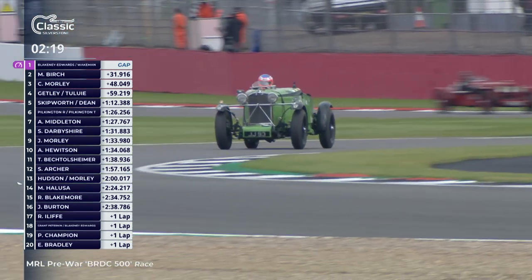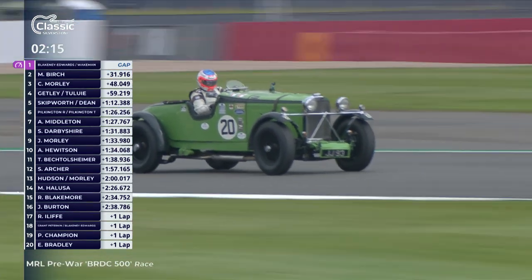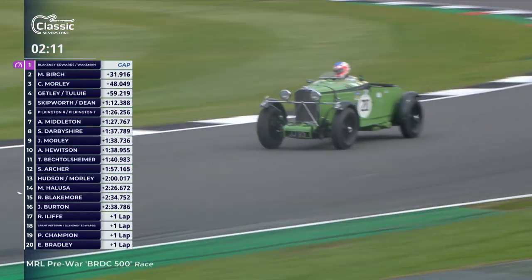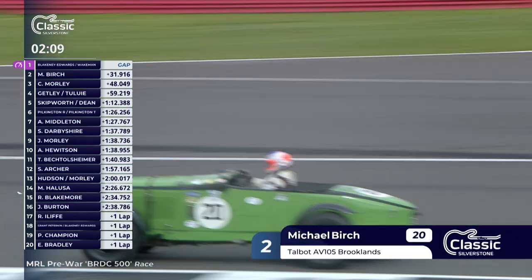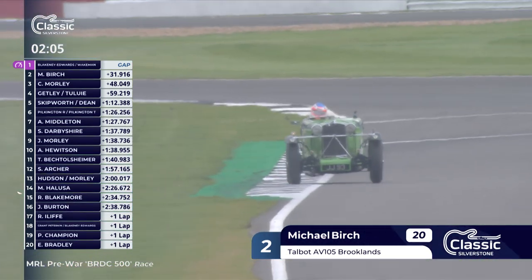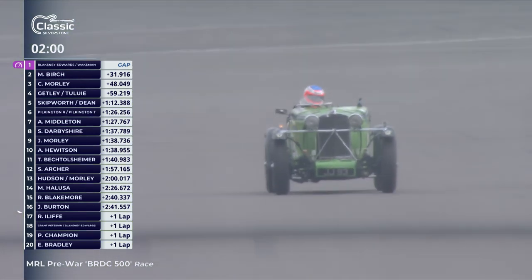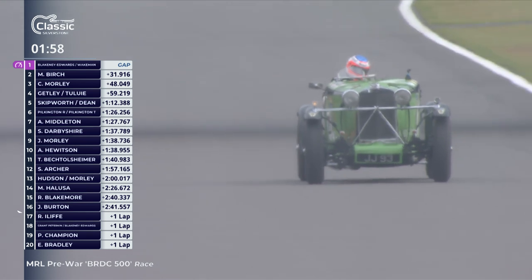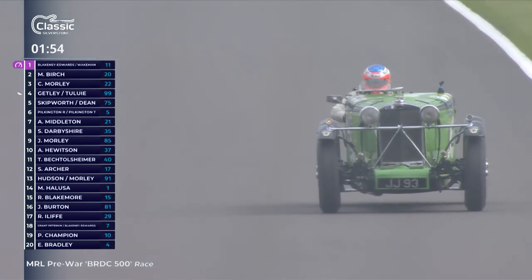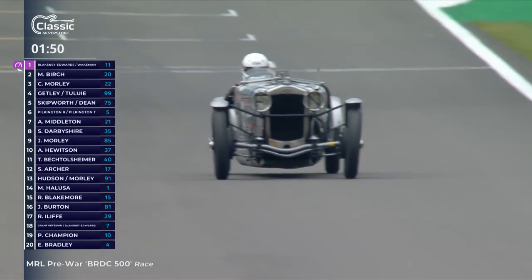Now there's the car that's running in second place, the number 20, Michael Birch, Talbot. That's going very strongly at this stage as well. Beautiful green livery. And Michael's helmet there really shining in the... We've got a little bit of sunshine now. We've still got quite a lot of grey cloud above us, but thankfully we haven't got the rain that we suffered through a lot of the qualifying day. The track is now bone dry, pretty much, I would say, and they're able to enjoy that and have some fun. So here we go, over the line.